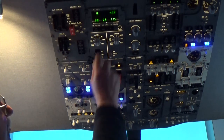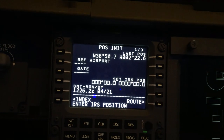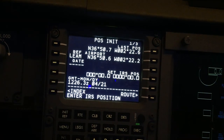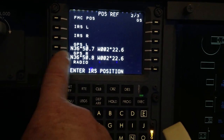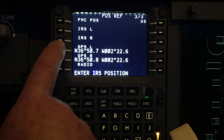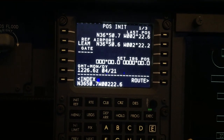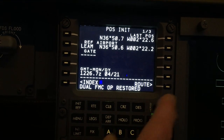Right, next thing we want to do is turn on the IRS. So, position, we are at LEAM, and put that in. Let's go down to the next page. And that is our GPS location. So, push that, and then it goes into the temporary menu. Memory, I should say. Back up. Push it in there. Now we have everything set up.